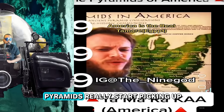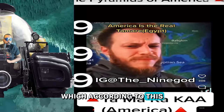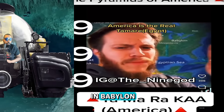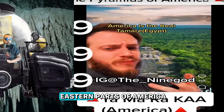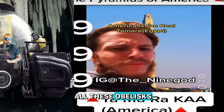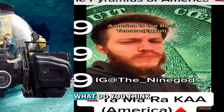The majority of the pyramids really start picking up along the eastern part of America, which according to this map of what America really is, is all ancient Mesopotamia and Babylon. Which makes sense why you find all these ancient hidden civilizations in the eastern parts of America, and why you have all these obelisks. Because America's the real Egypt, and they've just been lying to you. What do you think?